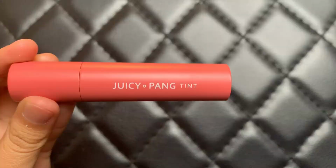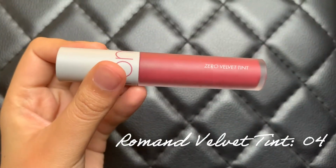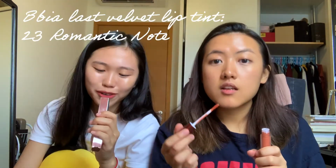Okay, then we have these two from Apieu. I'm sure I tried this, super excited. This is in shade 23, it's Bbia's. This is super brand new. It's like a four color shade. It's not exactly color, but it's brownish, orangey. Yeah, it's like terracotta. Next.